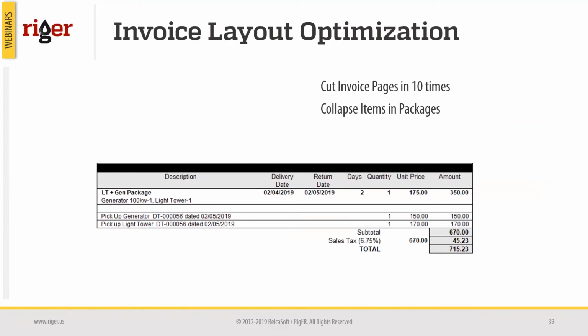So instead of that, we built a specific invoice print form, which combines all the items by packages and combines the price together. For example, in this case, you see the description LT plus Gen package, and it combines all the generators and light towers and calculates the number of days that set of equipment was out and the price for this equipment. It collapses items into packages and shrinks the number of pages. For that particular client, we shrank the invoice ten times, literally from 10 pages to 1 or 2 pages. They are extremely happy about that, and it was not required from them to do anything.